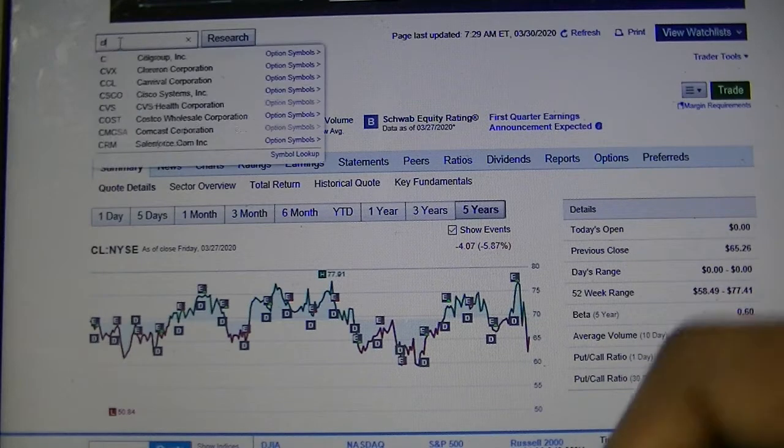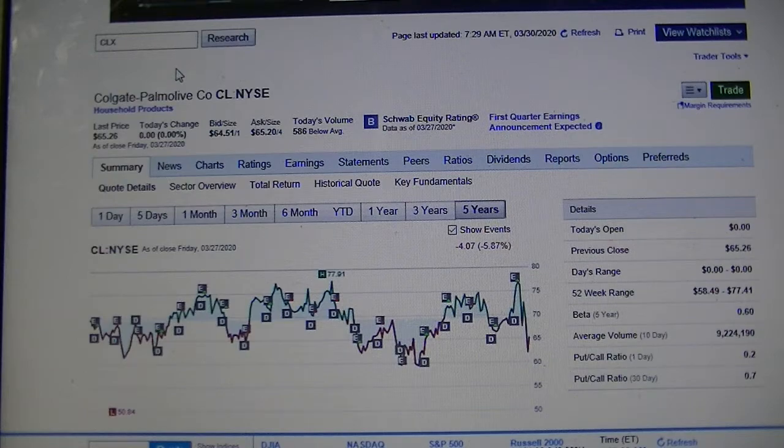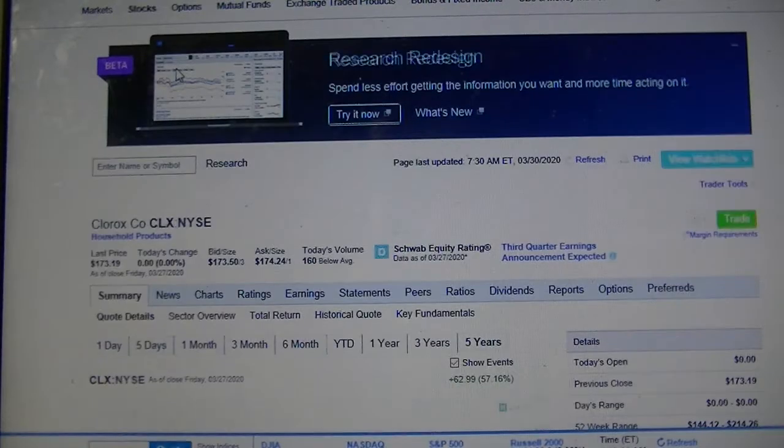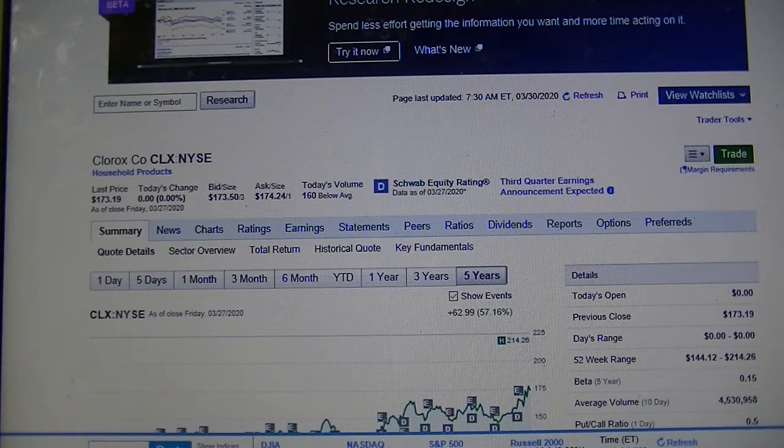Clorox is what we were trying to do before, right? So Clorox, Pepsi, Coca-Cola will be good ones to look at as well. I don't have to try them all, but you can try them. And we can use Google as well. Let me see if I'll be able to try Google, but let's check Clorox here.